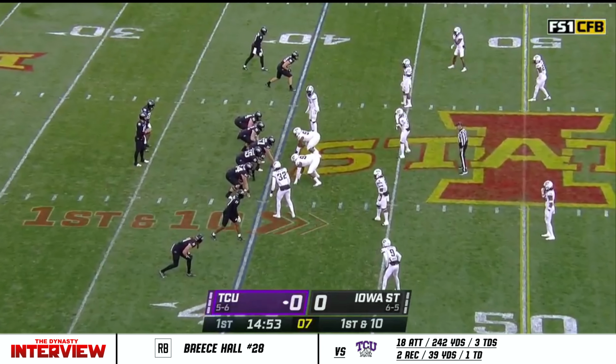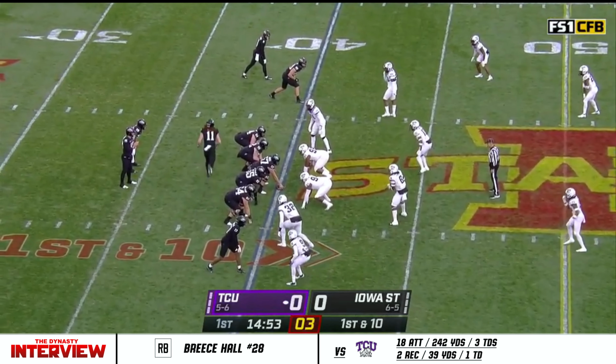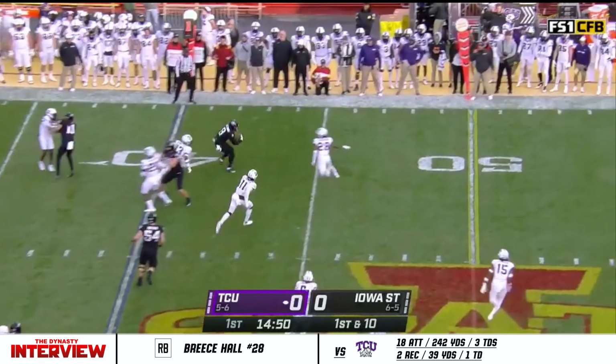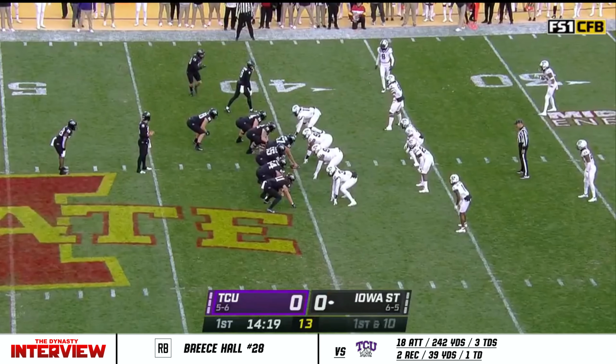Iowa State opens with first and 10 from the 40. And Breece Hall in Brock Purdy's left pocket. Chase Allen, the tight end, in motion. Pass to Xavier Hutchinson on the wide receiver screen. A first down and more into TCU's territory.